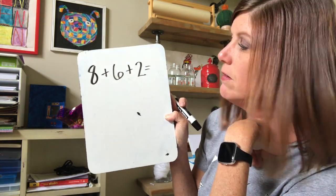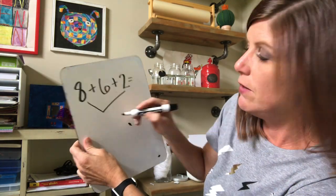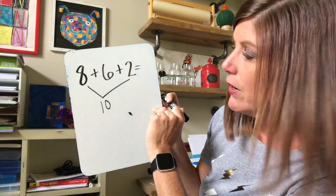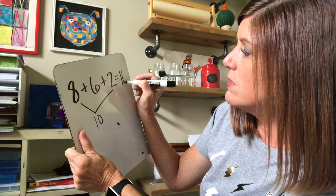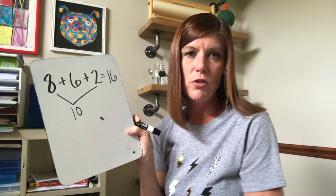So as you're looking, I hope you spotted the 8 and the 2, and that you know 8 and 2 is a pair of 10. Because then what that leaves is 10 and 6. And that should be easy to put together, because putting that 6 right there in that 0 spot would be real easy, and we'd come up with the answer 16. So that's another type of story problem that you can try.